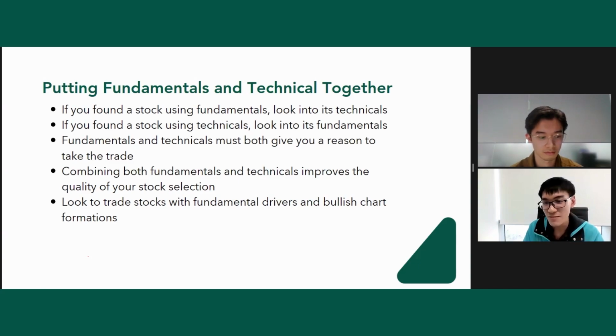I'll look into its fundamentals naman if okay rin siya. Or if you found a stock using fundamentals, you look at the charts naman kung may pataas ba siya, or is there, can you buy it at support? Can you buy it on the breakout? So these two have to go hand in hand, because if the stock is good fundamentally, pero the trend is babagsak, hindi babagsak pa rin, right? Because the charts don't lie, di ba?